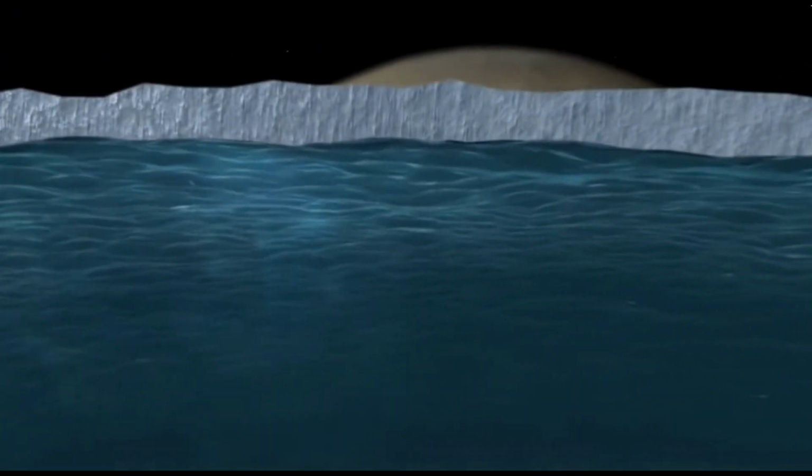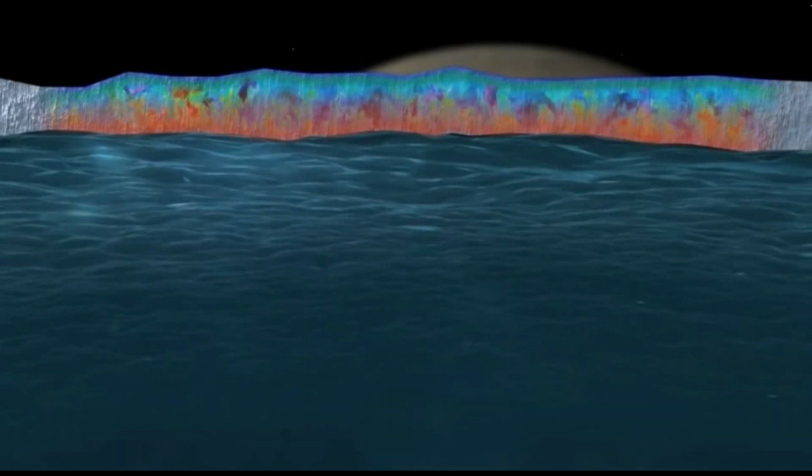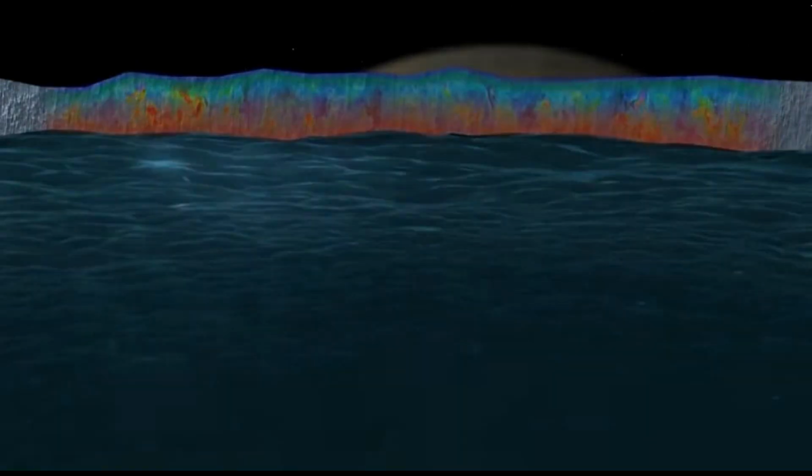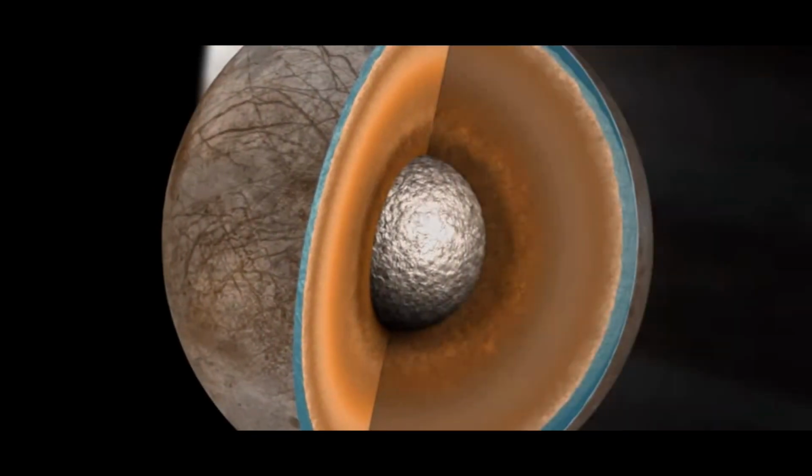And as I said before, the goal is to learn more about the moon's interior, so each instrument has a specific purpose towards that goal. The magnetometer, for example, will measure the magnetic field around the moon. And this is key to understanding the ocean because the field is created or induced by the electrical conductivity of the ocean's saltwater as Europa moves through Jupiter's strong magnetic field.